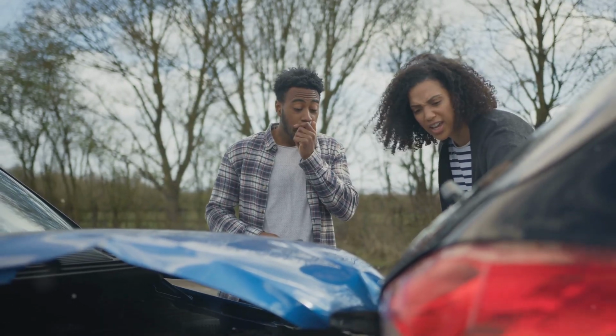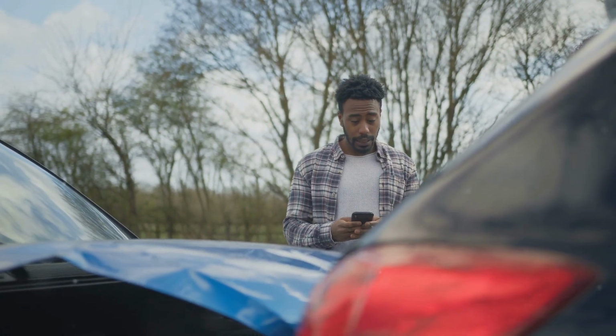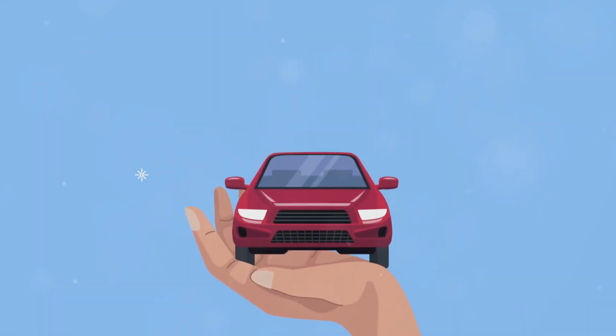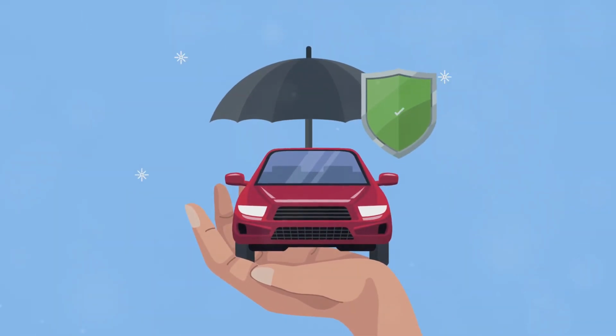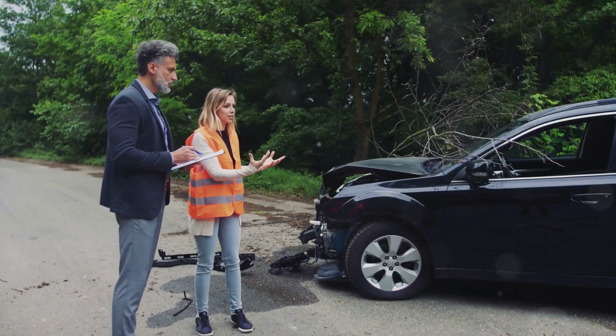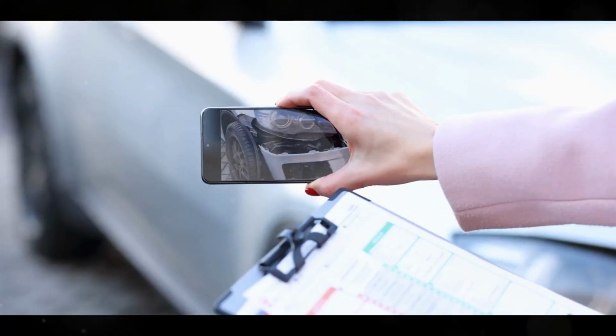Now, even if you're the proud owner of your vehicle, free from the shackles of car payments, collision coverage can still be a lifesaver. If you're still making payments on your car loan, your lender will likely require you to carry collision coverage until you've paid off the loan. They want to make sure that they'll be compensated if the car is damaged or totaled.